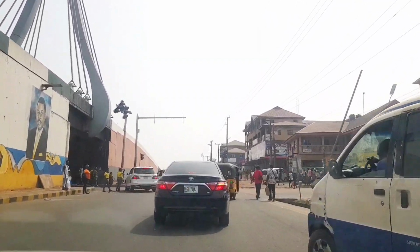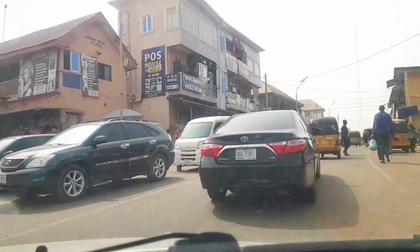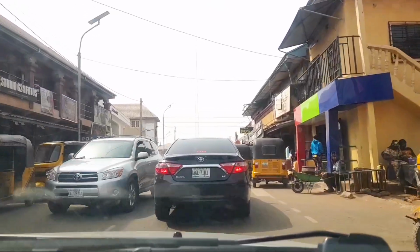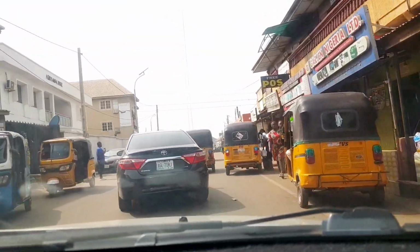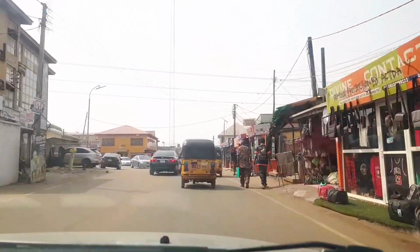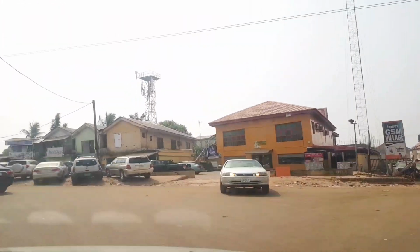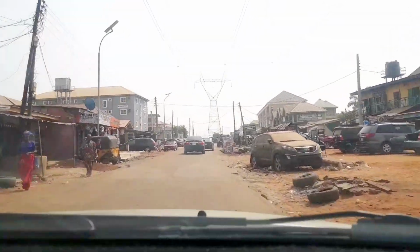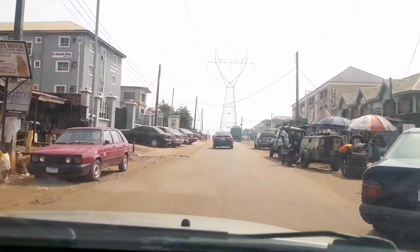Over here we are going into the Amenyi neighborhood, and you can see that this Amenyi neighborhood is relatively close to, or shares a common boundary with, the Aroma neighborhoods. So in this neighborhood, you should have a budget of around 400,000 to 900,000, depending on the kind of building you want to let. The prices vary depending on the building, if it's an old building or a young building. So that's how the price varies.